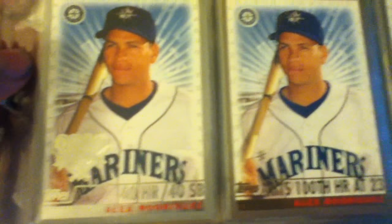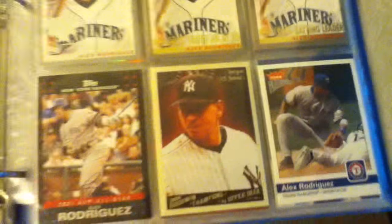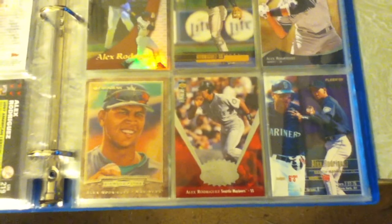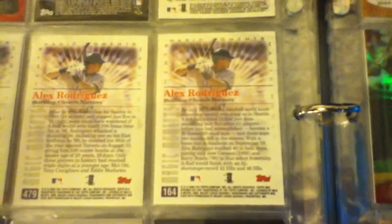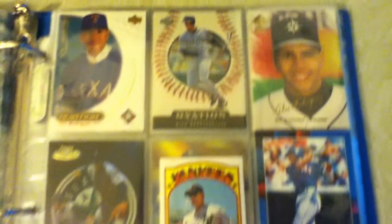Same photo. This one had 40 home runs and 40 stolen bases. This one's 100th home run at age 23, and this is 1996 batting leader. I'm sure there was probably more. Which kind of makes no sense. The back has card number 479. Explain that. And this one is 164. I don't think they're all card number 479.